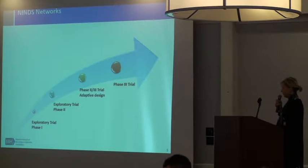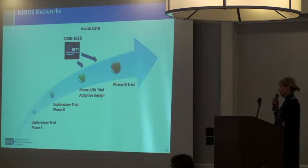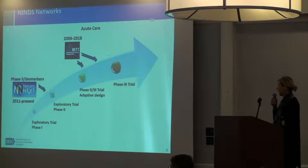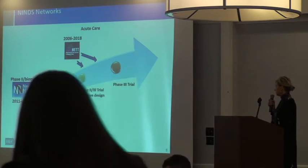NINDS networks span all the phases, from exploratory phase 1, phase 2, phase 2-3, adaptive designs, and phase 3 trials. The first network was NET, that was established in 2006 through 2018, and it was established to do acute care research, primarily efficacy trials. The next was NeuroNEXT, 2011 to the present, and was initially initiated as a phase 2 network with biomarker capability.